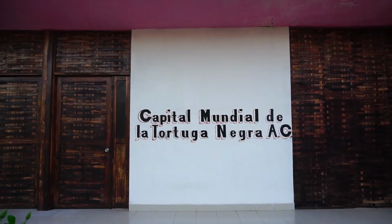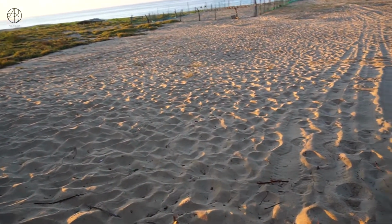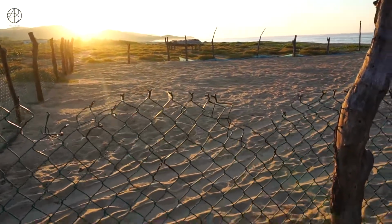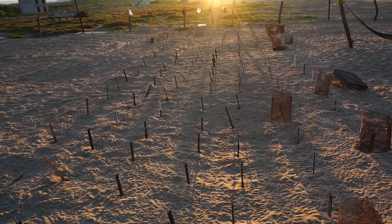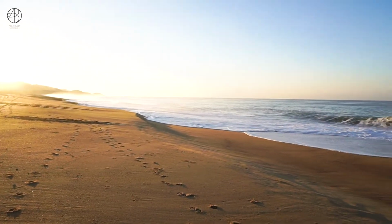I haven't documented the black turtle yet, so it will be the first time. I hope to see it. Let's go and check it out. That's the nursery. There are the nests. Go closer, let me show you around a little bit. The sun is rising over the mountain. The nursery is the place where the sea turtle eggs are taken to safety, far from poachers and some predators. This is the open Pacific Ocean. It's so beautiful, so powerful, and huge waves.